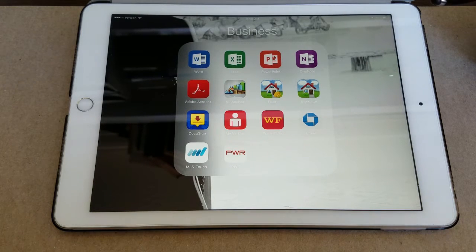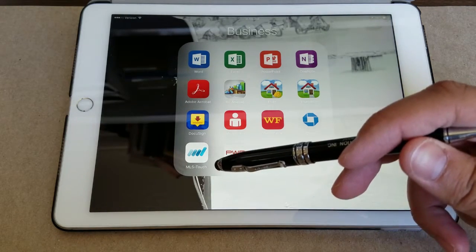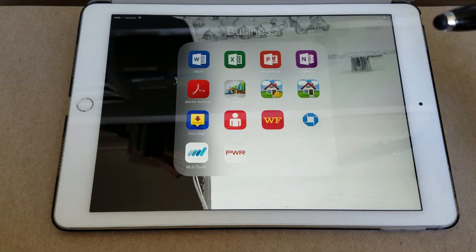Now, on top of that, I did mention since I work in real estate, there are Apple-centric applications made for real estate, and that would include things such as MLS Touch, which is a multi-listing service for brokers like myself or agents to be able to look up properties that are actively on the market or a history of them, such as sold, pending, expired, etc.